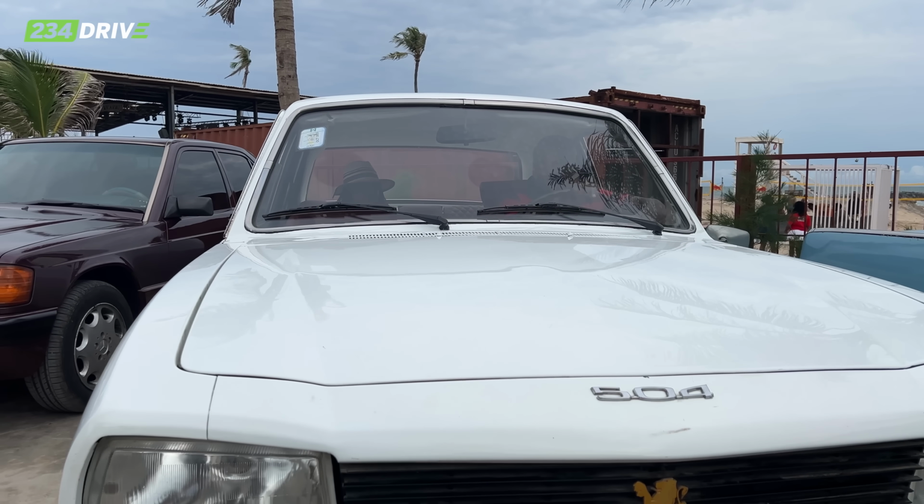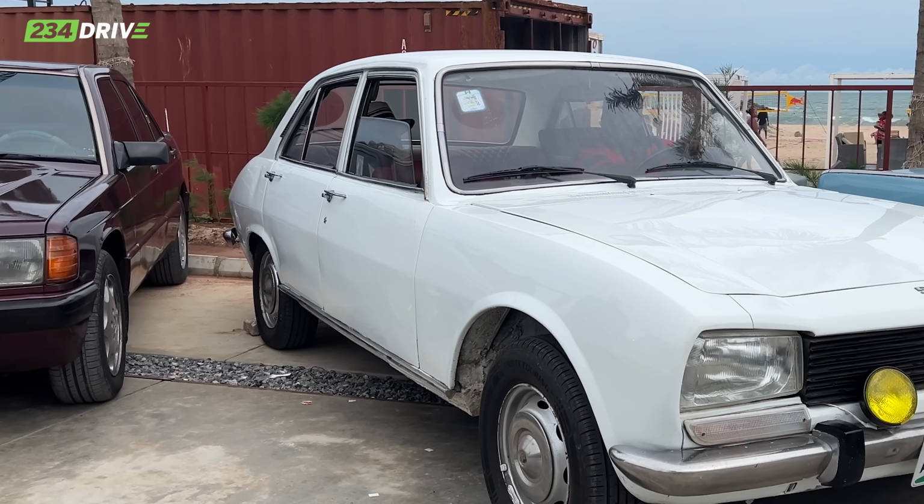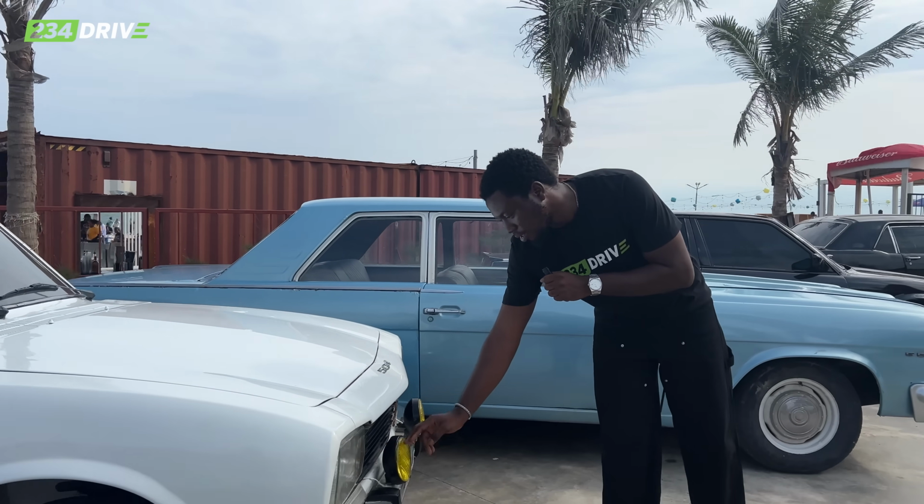We actually found the owner. It was a lady. She said she restored the car 4 years ago, but she was too tired for an interview. And I like these yellow fog lamps.